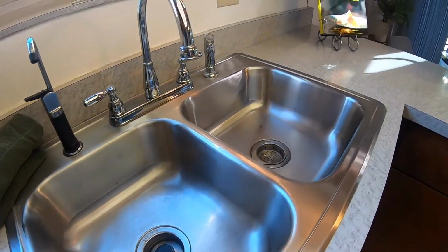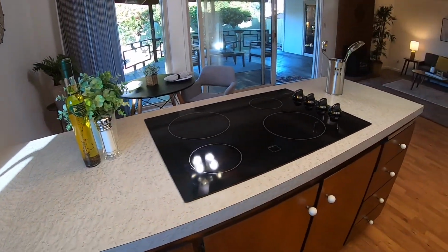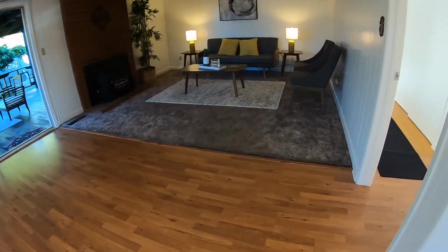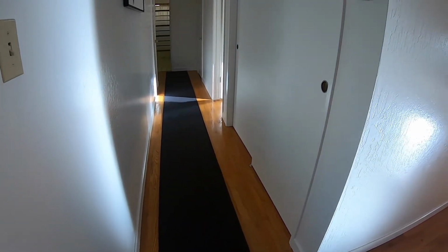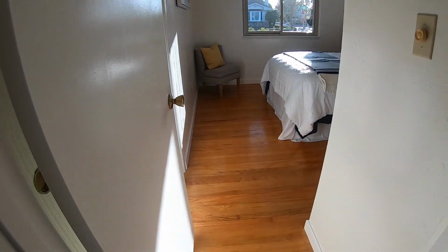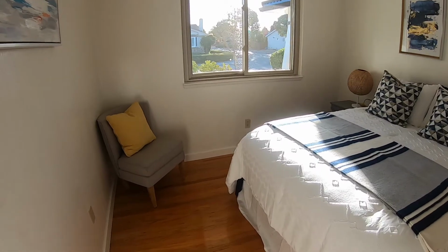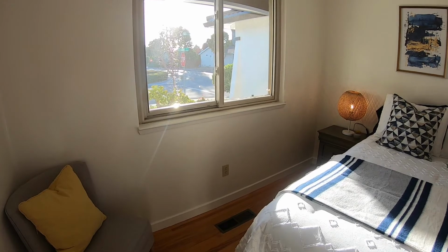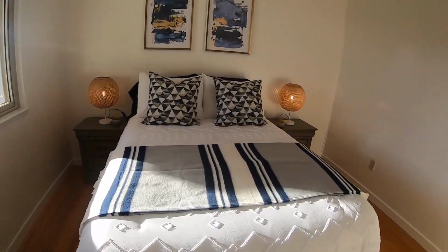Sink has a water softener out in the garage. So into bedroom one. This time of day right now is almost 6 o'clock, so we have this late afternoon sun here. So there's a lot of sunlight that comes in through the front of the house.